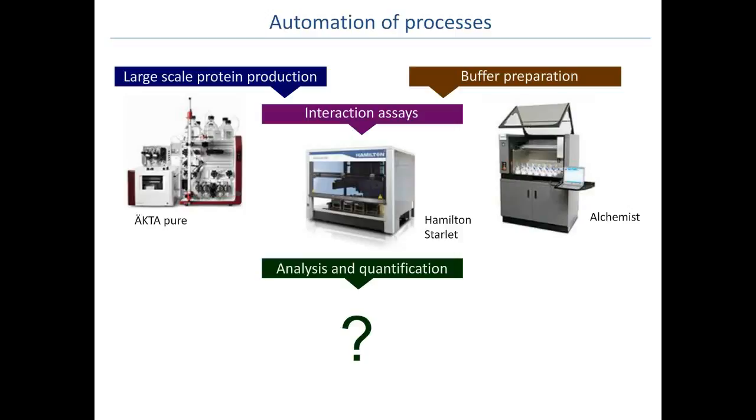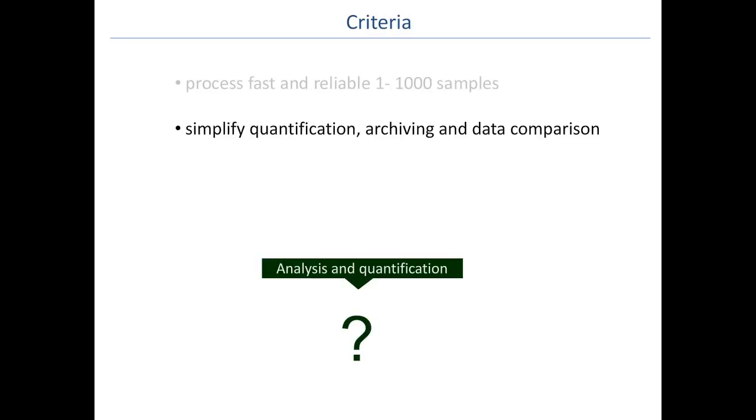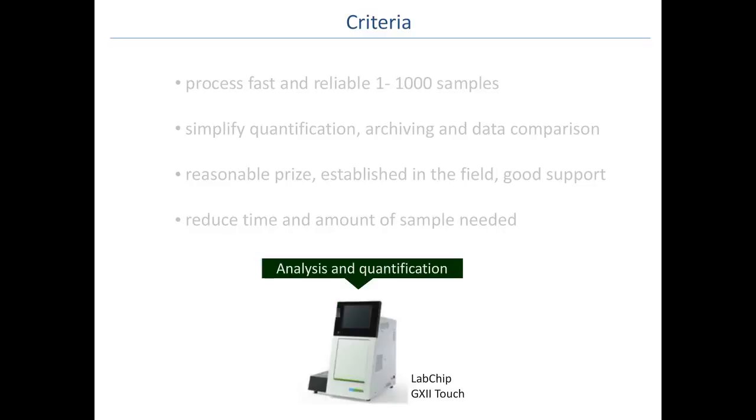We put together some criteria to select an instrument that is able to do it. The criteria were simple: we wanted to process fast, with samples from 1 to 1,000, probably even more, to get some simplification, especially on quantification, archiving, and comparison of the data. You would like to have someone who provides a reasonable price, is probably established in the field, and the support is always important. And you want to reduce the time working with the machine and the amount of sample needed for runs. We compared several instruments at that time, and I think one of the best was LabChip, which we are talking about today.